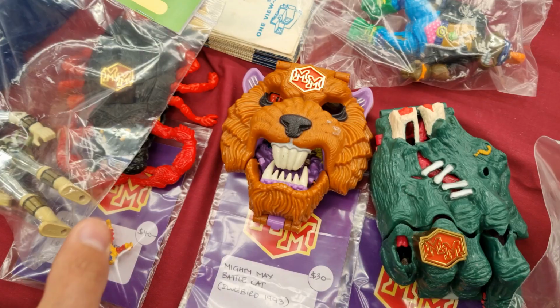There was a gentleman there that was selling some Mighty Max sets. He had what he thought was a complete set of the Mighty Max Crushers hand. He wasn't sure if it was complete or not, and it's bloody impossible to find some of these loose Mighty Max accessories to complete sets. So the way I'm approaching Mighty Max is to really only purchase complete sets. He wasn't sure if it was complete or not, so I didn't pick it up.